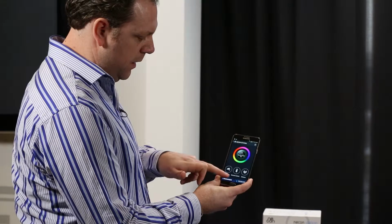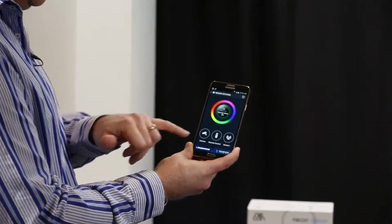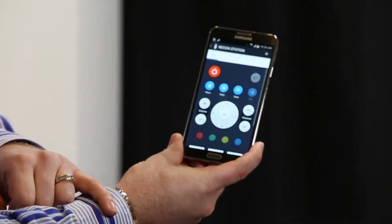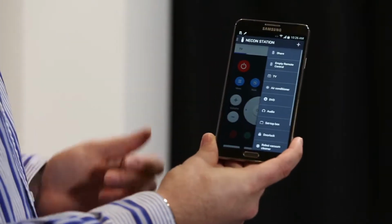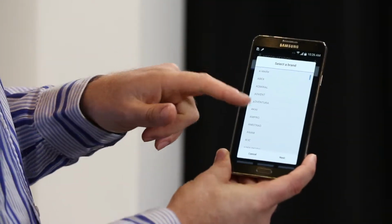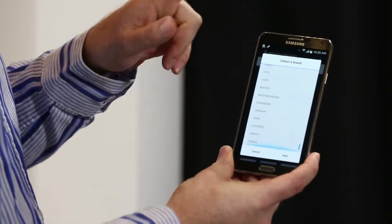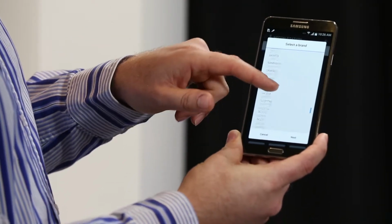I come into here, and you have your camera, your remote, and your sensors. So very user-friendly. I want to add a remote. I've just bought a TV. Doesn't matter what TV I buy. I come into the add device, I touch TV, and there's a list here, as I said, of a secure database of over 600,000 products. It's very simple to pair.